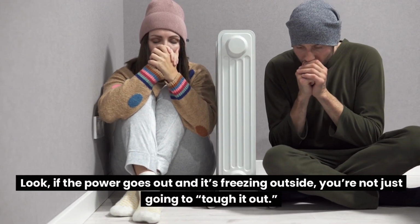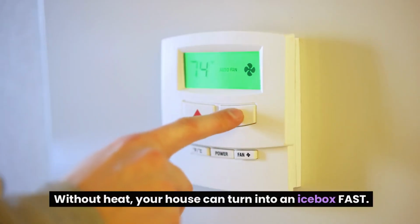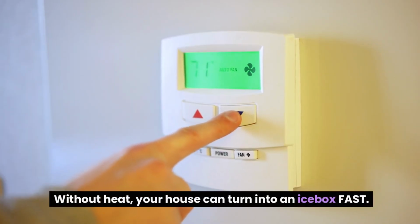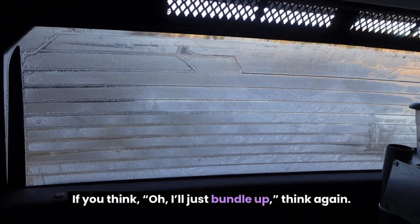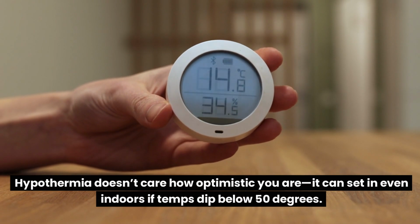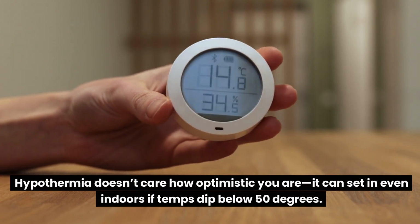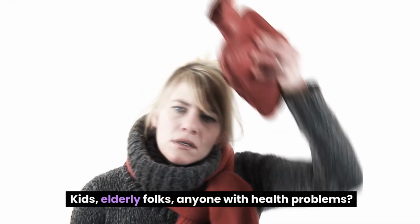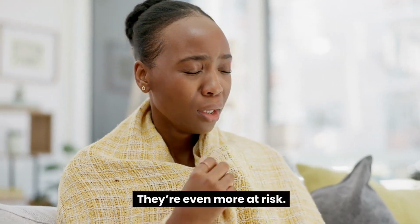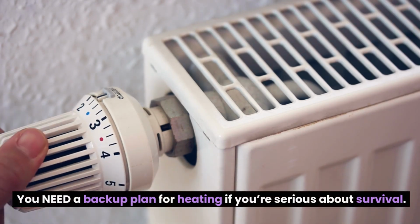Number 11, heat source. Look, if the power goes out and it's freezing outside, you're not just going to tough it out. Without heat, your house can turn into an icebox fast. If you think, oh, I'll just bundle up, think again. Hypothermia doesn't care how optimistic you are. It can set in even indoors if temps dip below 50 degrees. Kids, elderly folks, anyone with health problems, they're even more at risk. You need a backup plan for heating if you're serious about survival.